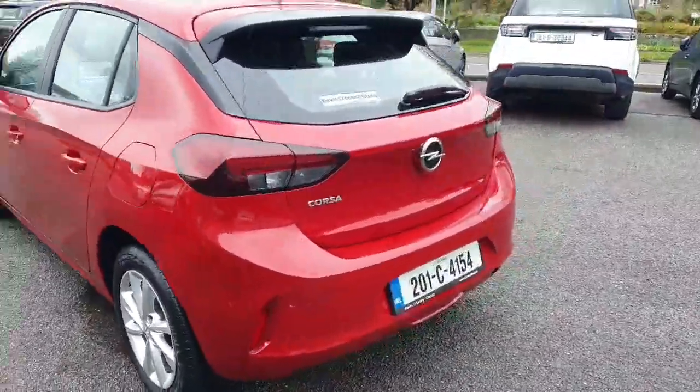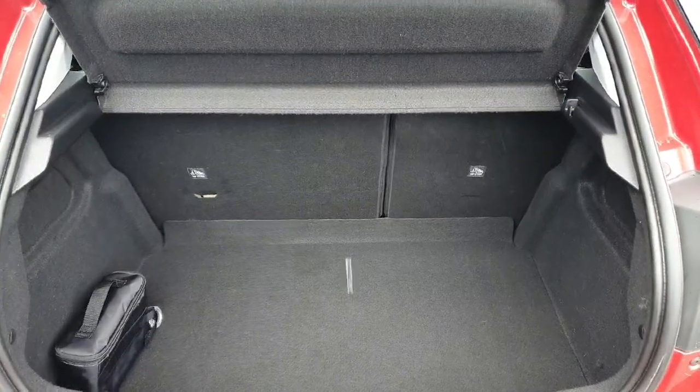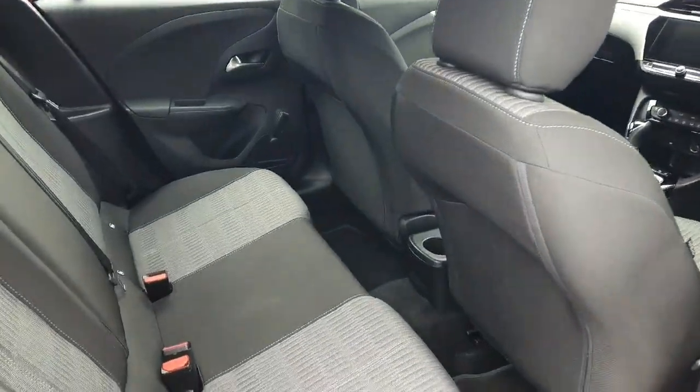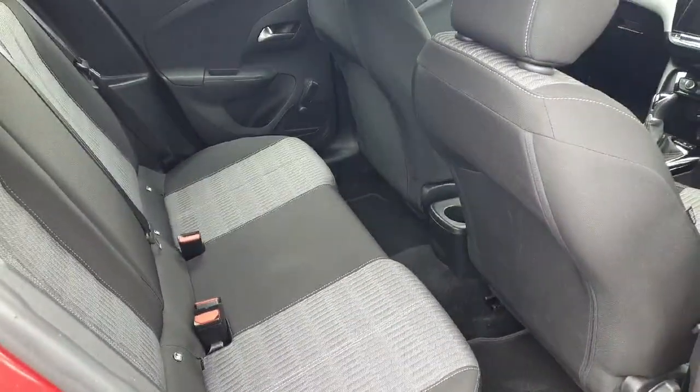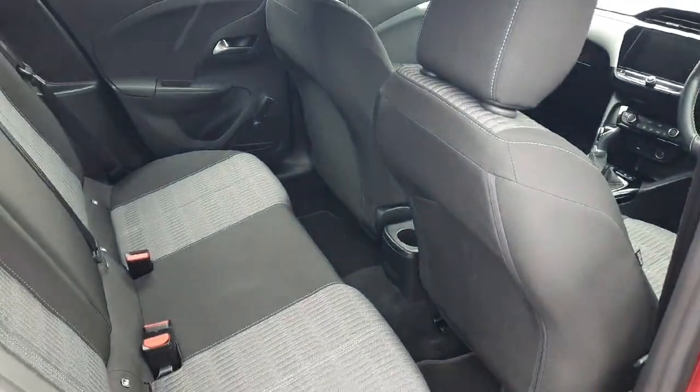It's got reversing sensors to the back of the car. It has the rear wiper, fantastic size boot, seats fold down 60-40, and there's a cover over the boot as well. Look into the back seats again, very spacious, full ACVIC seats, chrome door handles, and the upgraded sound system in this model as well.